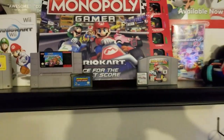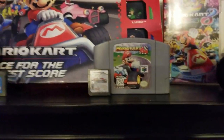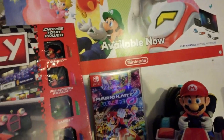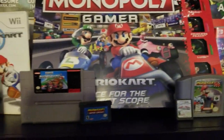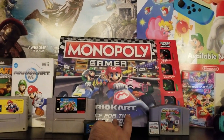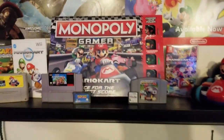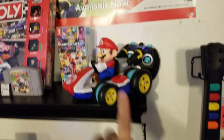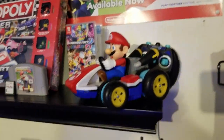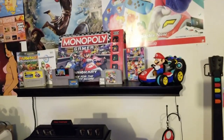The only ones I don't have so far are the Japan version of the 64, the 3DS, and the Nintendo Wii U. I'm sorry, Nintendo Wii U. I don't have that either. And I got this brand new, never opened. Got that at the Goodwill for like $5. That was really cool. And then this is the Goodwill too. I got it Black Friday for like $2. Doesn't work, but I just got it for a shelf filler because I love Mario Kart. So there's my Mario Kart wall.